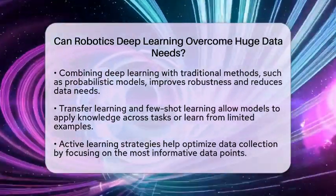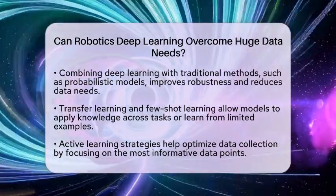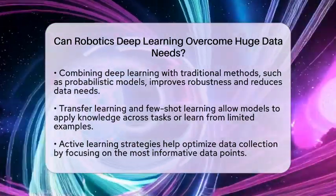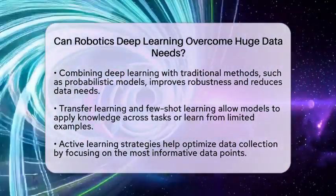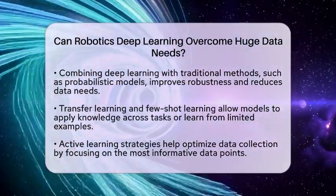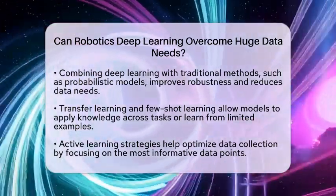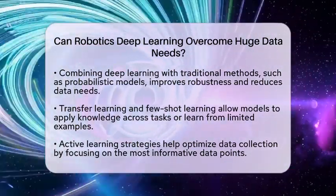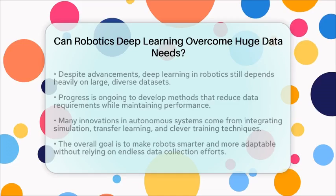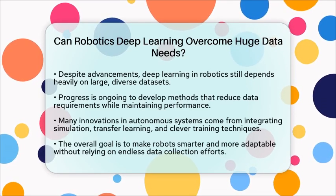Transfer learning and few-shot learning are also important. They allow models to apply knowledge from one task to another or learn from just a few examples, saving time and data. Active learning is another tactic where robots ask for the most useful data points to be labeled, making data collection more efficient. Even with these methods, deep learning in robotics still relies heavily on large datasets.